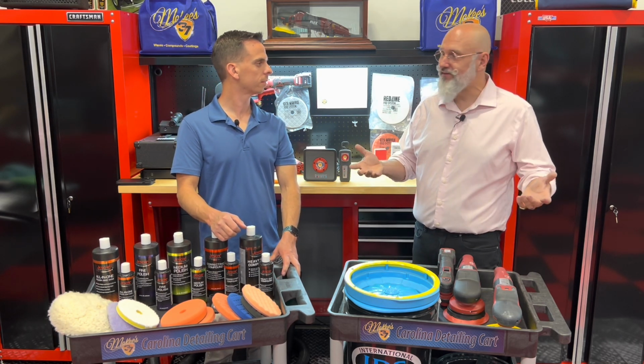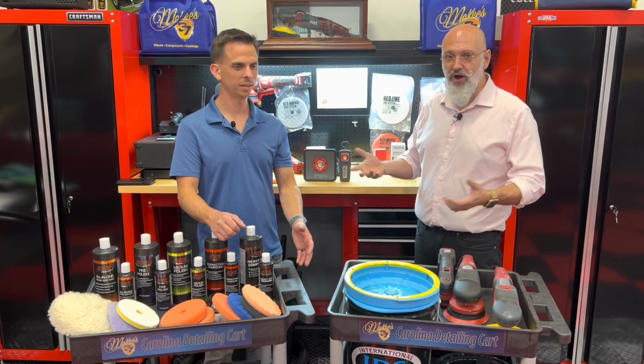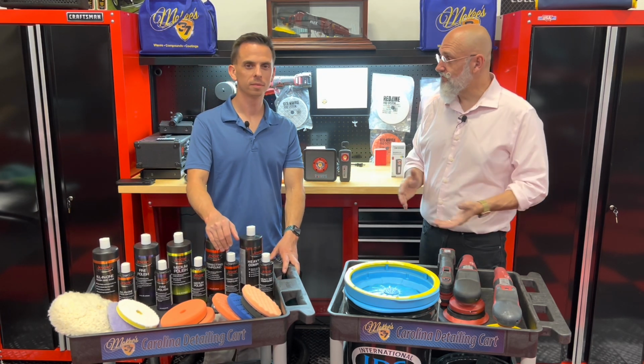And that's something, you know, in the 70s and the 80s, we compound a car and there'd be so much dust that we'd have to wash it again. You have to wash it. Now you don't have to do that with good quality compounds and polishes. And right, and the pads have changed so much over the years as well.